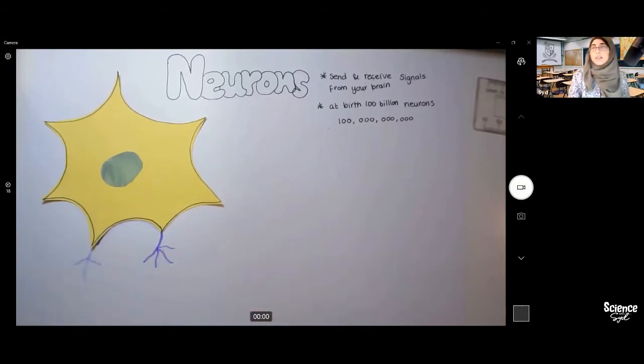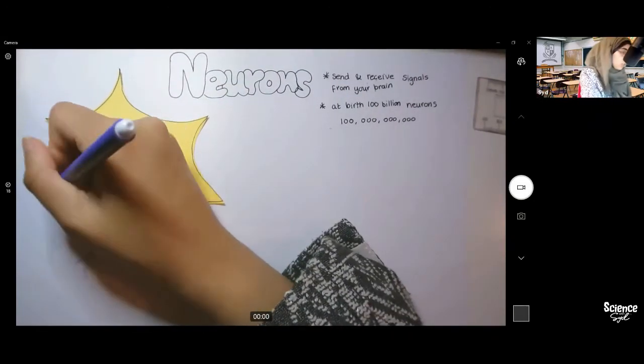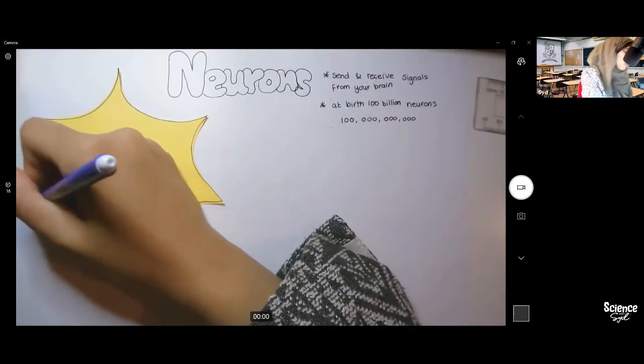We've got little branches coming out like this. And I'm not going to put any branches on this one. I'll show you why in a second. But we've got lots of little branches coming out.